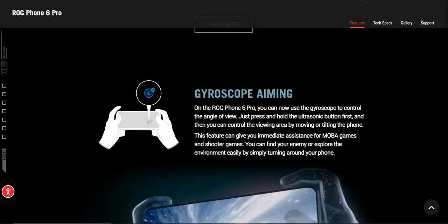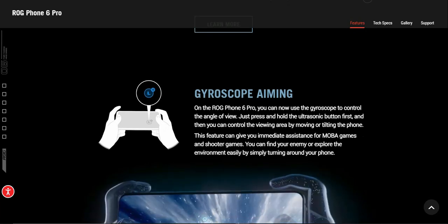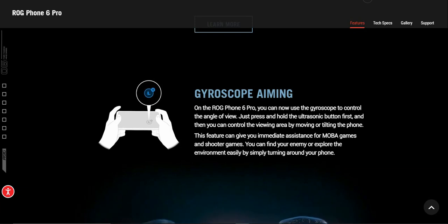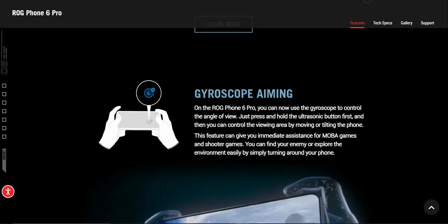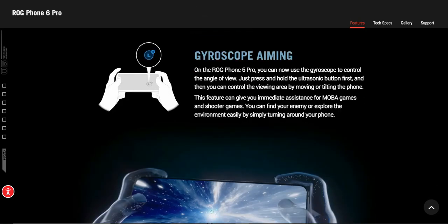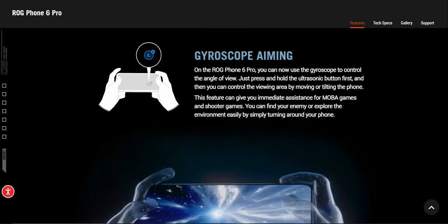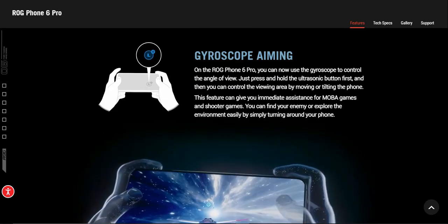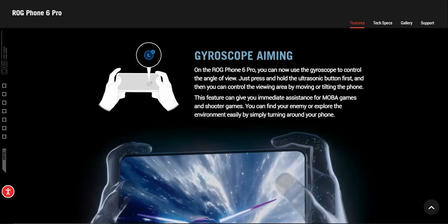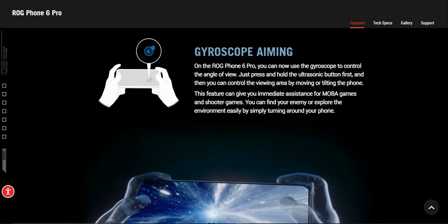Gyroscope aiming. On the ROG Phone 6 Pro, you can now use the gyroscope to control the angle of view. Just press and hold the ultrasonic button first, then you can control the viewing area by moving or tilting the phone. This feature can give you immediate assistance for mobile games and shooter games. You can find your enemy or explore the environment easily by simply turning around your phone.